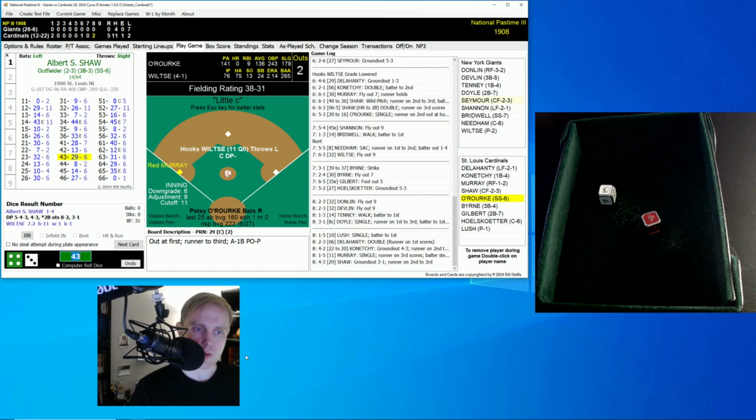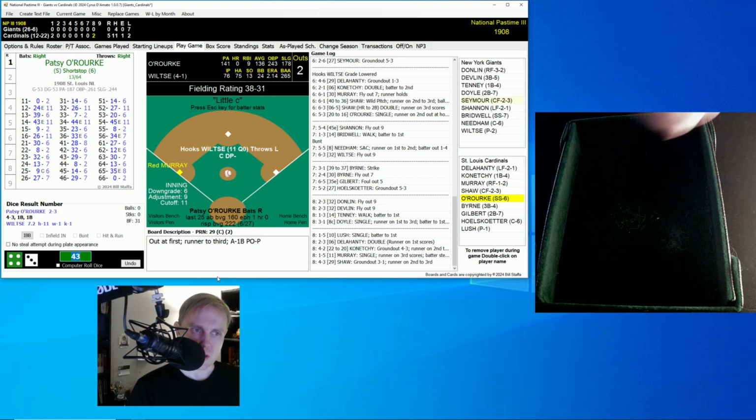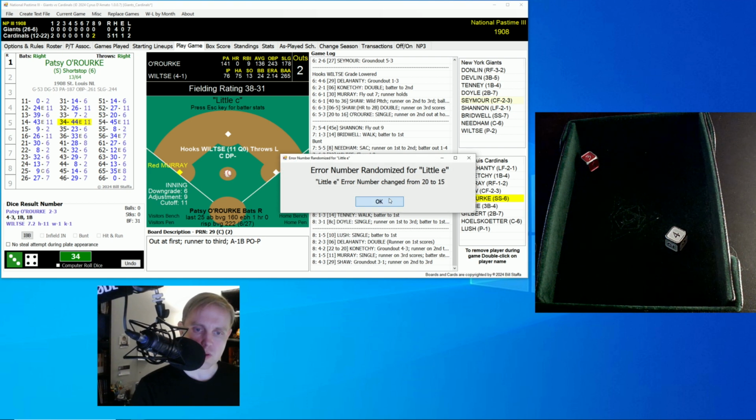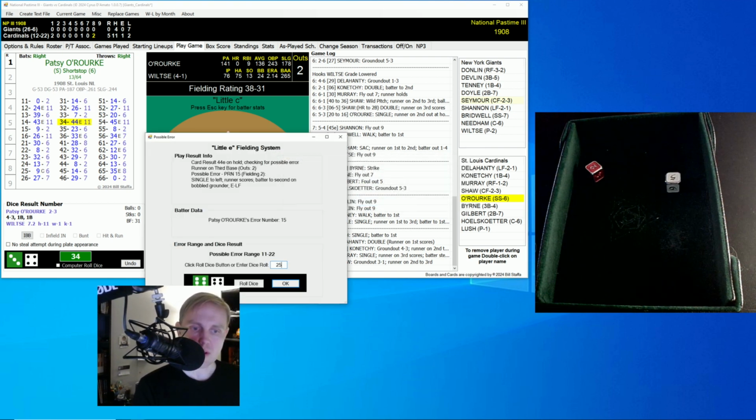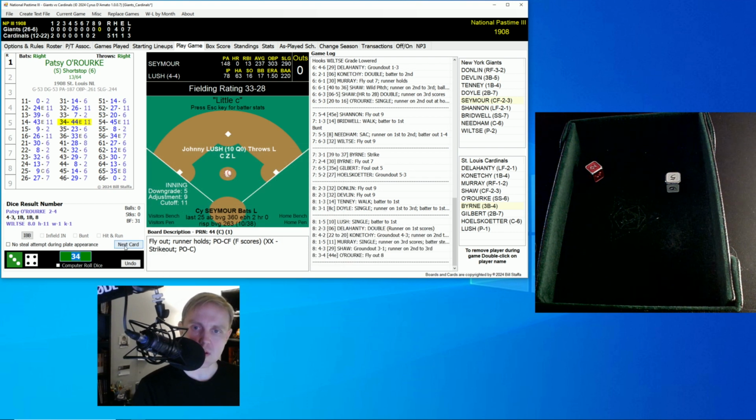He rolls a 43 for a 29. Ground ball to Knechi. The first baseman flips to Wiltsey covering the bag. Murray moves to third. 2 away, and here's Patsy O'Rourke. Rolls a 34 for a 44. There's a little E-roll. It's a 25, just missing the range. Fly ball to center. Seymour has it for the out, and we go to the top of the 9th.